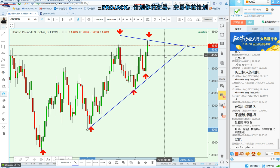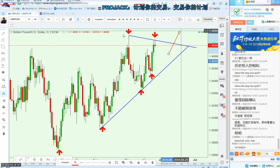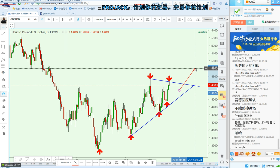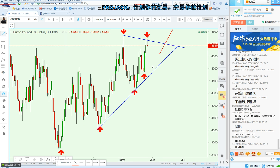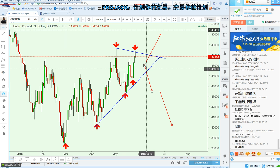The sterling is trying to squeeze. Its triangle is squeezing. So it will either break up. If it really breaks up this trend line, I guess it will go to 1.49 to test this level, that high. But if it cannot make another higher high, and after it breaks this trend line, similar to the euro, it will go back all the way to test 1.43, and then 1.40. That's a view. So that is what you're going to see for the sterling.